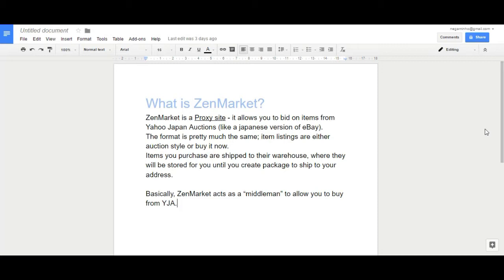To start off, I'm guessing there may be quite a lot of people who have never used a proxy bidding site before, so I thought it's best to go over the basics. So what is ZenMarket? They are a proxy bidding website, one of many, which allow you to bid on items from the Yahoo Japan auctions, which, simply put, is like a Japanese version of eBay, exclusive to Japan. The format is pretty much the same: items are listed in either auction style or buy it now, or auction style with a buyout price as well, like eBay.